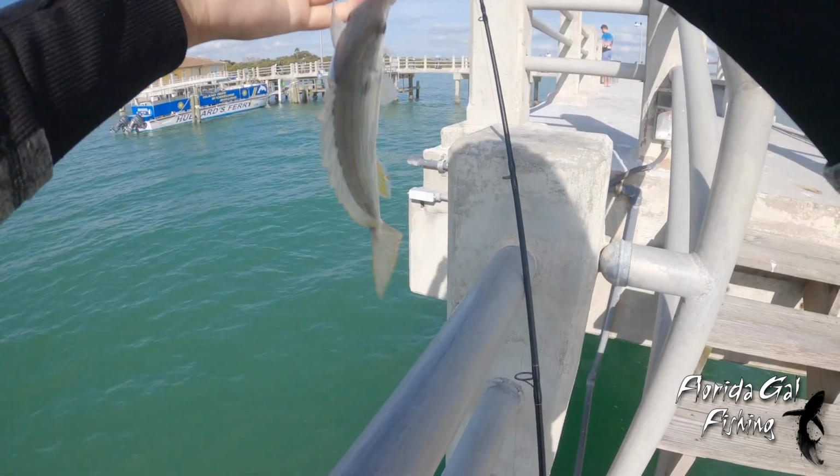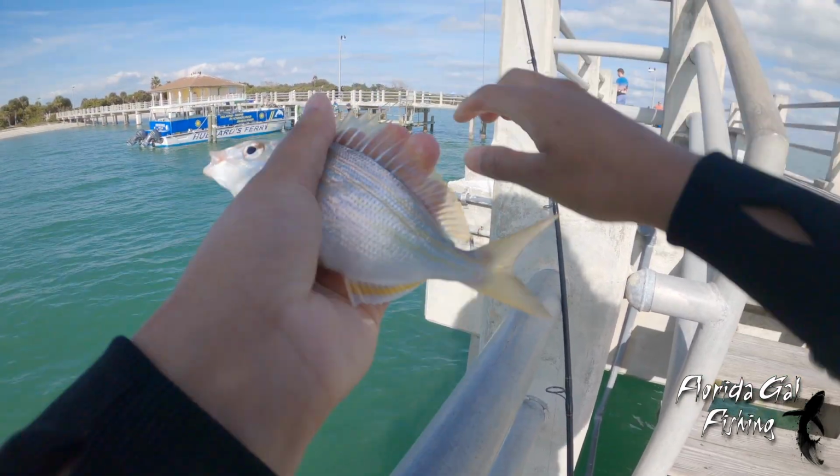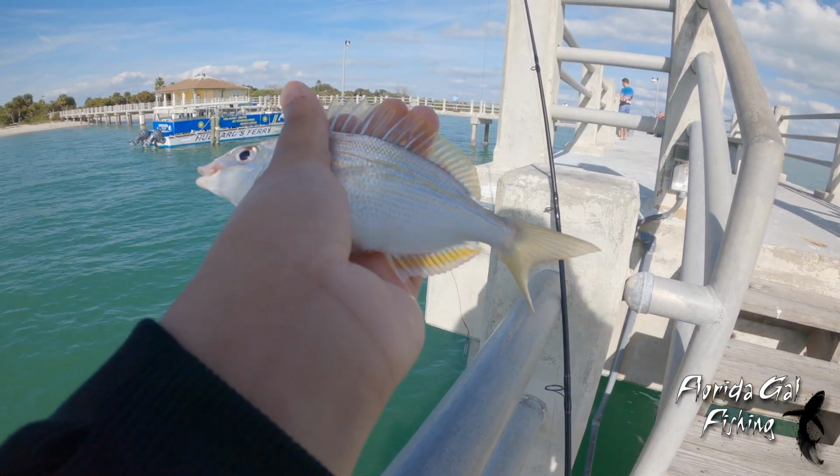All right, guys, first fish of the day, pinfish. Didn't have to use the cast net after all. We got some bait right here, perfect for snook. It's another pinfish. Didn't even have to bring out the cast net today, guys. Catching pinfish left and right. Hopefully we get something bigger.